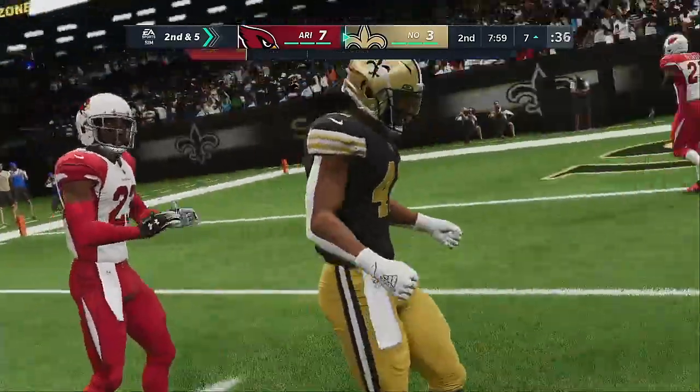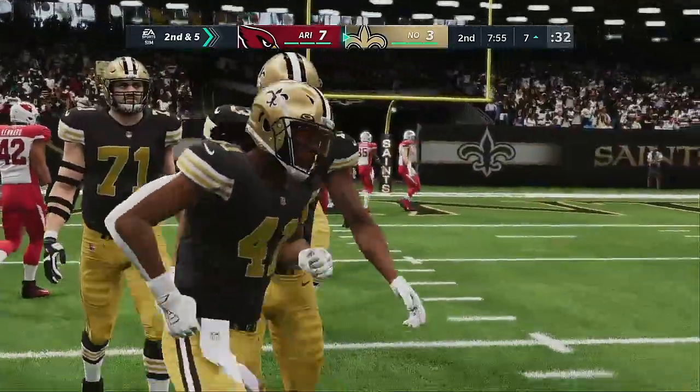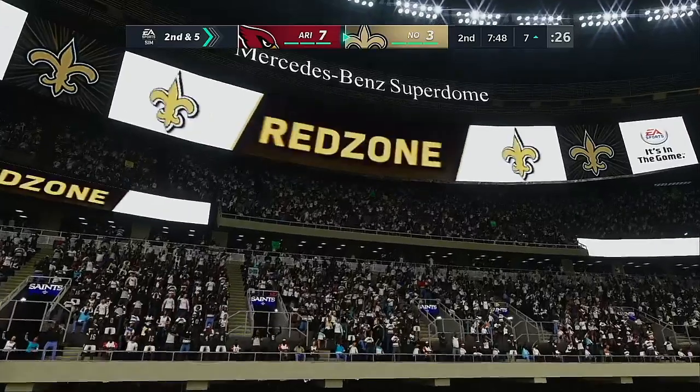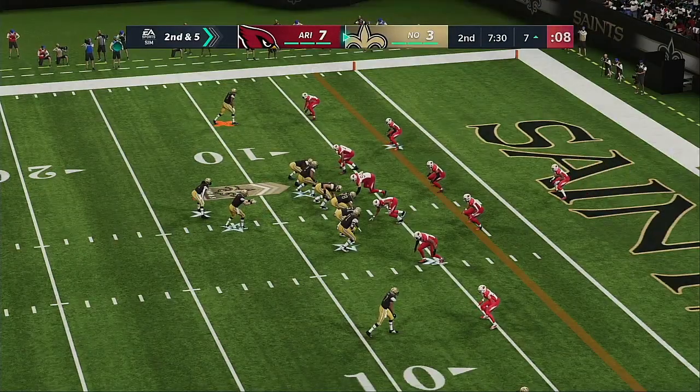And here he'll get it down to the 7. 5 yards is the tally on first down. That brings up second and 5. That's a strong pickup right there on first down. And as this drive goes on, we're seeing an offensive line and running game imposing its will. After the pickup of 5, here's second and 5.